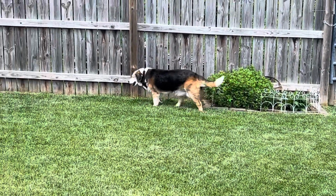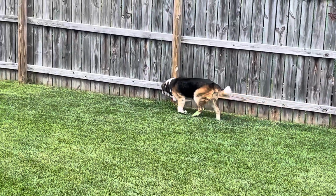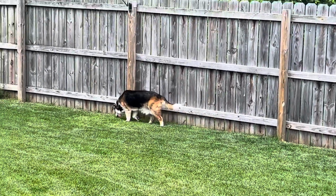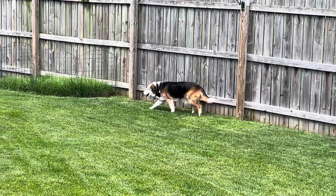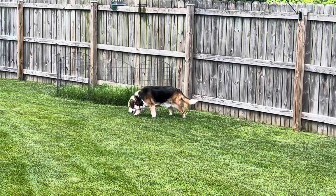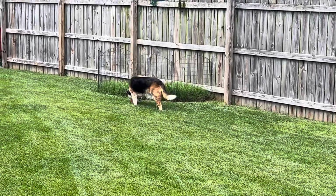So here's Chance. You can see by his back legs, he's still walking kind of gingerly. He hasn't had any walks in a couple of weeks, and is still taking a lot of medication and doing a lot of laser therapy. So he's getting around, but he's definitely not healing, I would say, at this point.